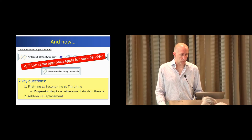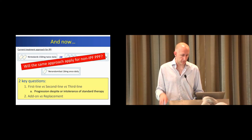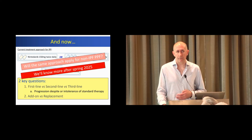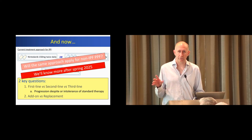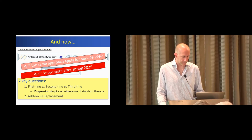We also don't know whether the same approach would apply to progressive pulmonary fibrosis of the non-IPF variety. And we won't really know more until we see the full results, which probably will be in the spring of 2025. Right now, the drug company has crunched the numbers for the primary endpoint, but there's a whole bunch of other stuff that they need to go through and verify.